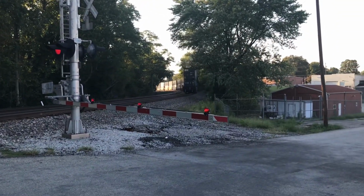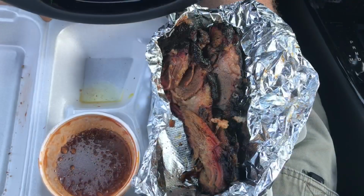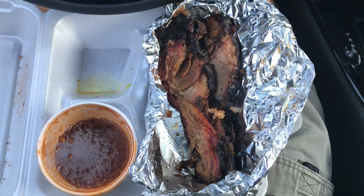There he goes. It's a nice place to watch trains. Okay, sort of train related.